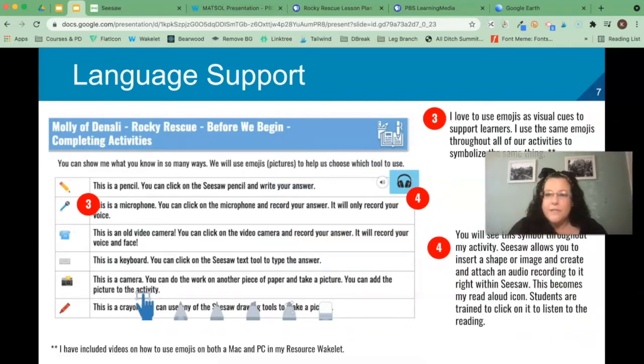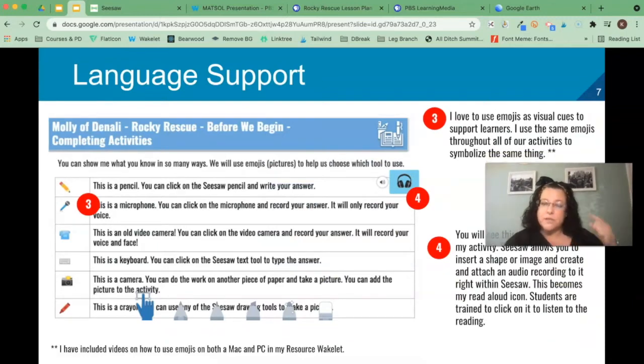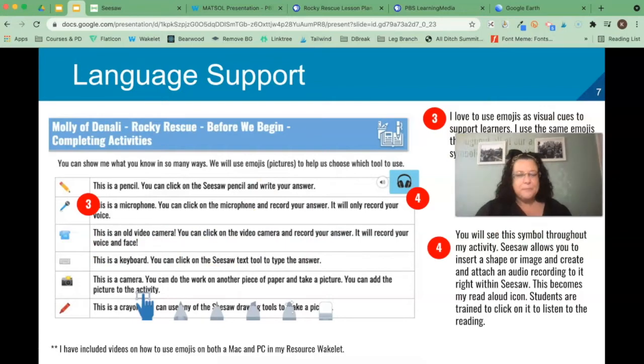So I love to use emojis as visual cues to support learners. I use the same emojis throughout all of our activities all throughout the year to symbolize the same thing. I include in the Wakelet videos on how to use emojis on your Mac and PC because a lot of us only know how to use it on our phones. And so basically I also do descriptions right here, like this is an old video camera. They have no idea what an old video camera looks like.